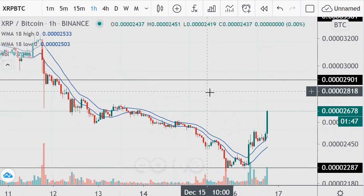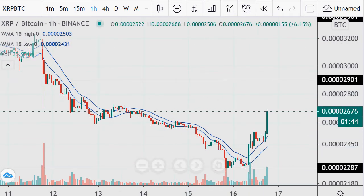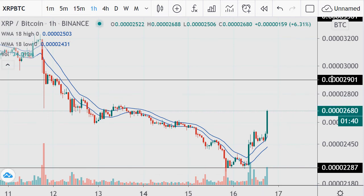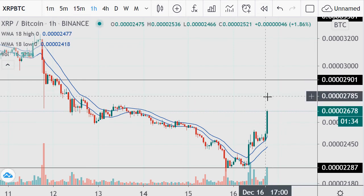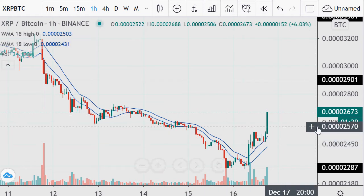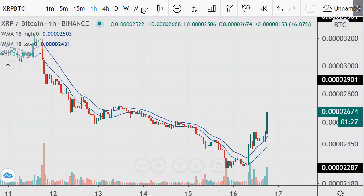But in a phenomenal run, and just a decent sized move, to go from a little under 23 to a little under 27, that's a differential of like 400 basis points. That's over 400. That's about 20 something percent, or almost 20. So just a fantastic move so far for Ripple on this stage.